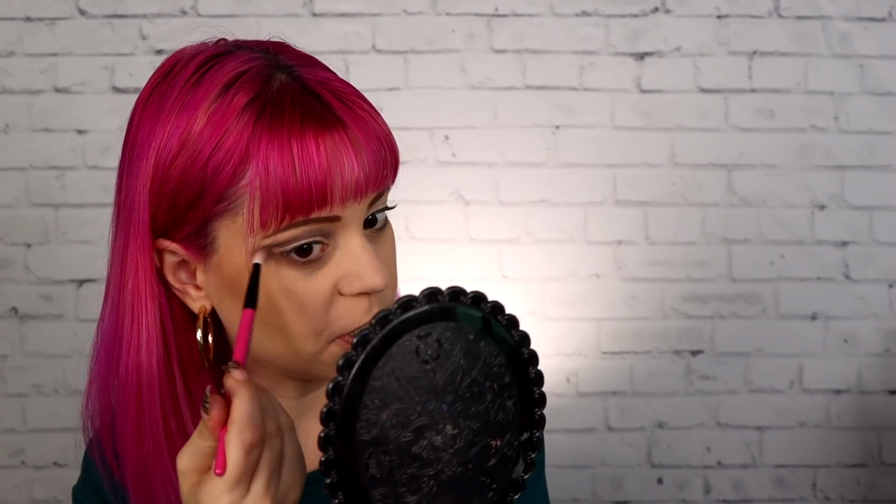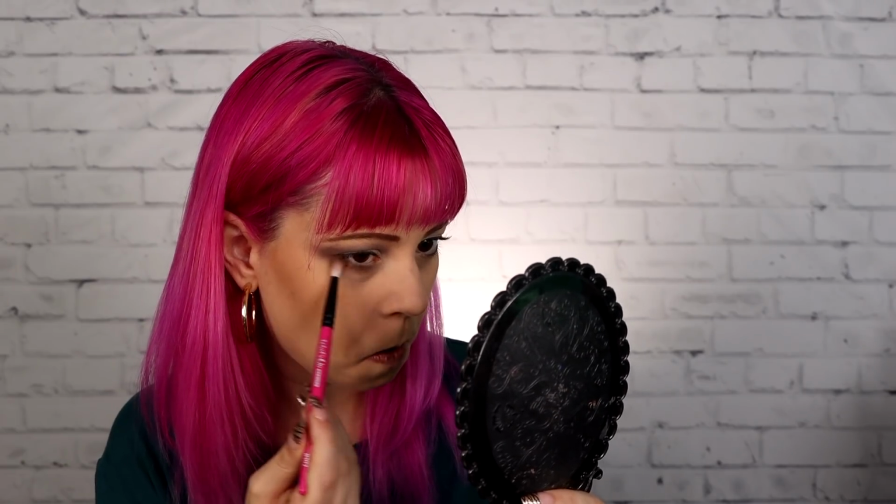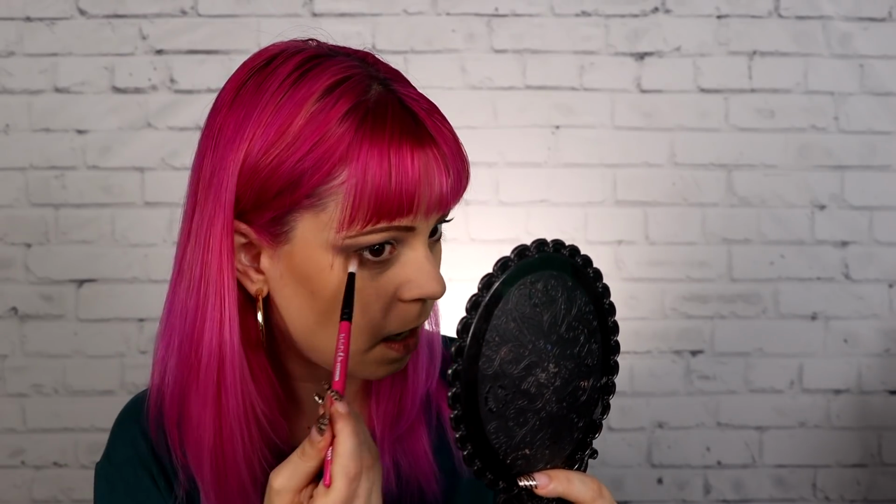And this is a really good way to spice up a neutral look if you want to get into color: to do a neutral crease and then do a shimmery, colorful shadow on the lid. It's a little bit easier to wear than maybe having a colorful crease, you know what I mean? Because sometimes that can be a little bit intimidating, especially if you're just starting out. So I am winging this out a little bit here because I do want this to be quite nice and intense.